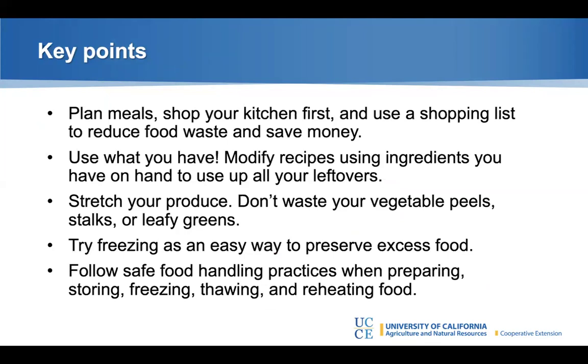Okay, so let's wrap it up with some key points from this lesson series. First, plan meals, shop your kitchen first, and make and use a shopping list to reduce food waste and save money. Use what you have. So modify your recipe using ingredients you already have on hand to use up all your leftovers. And then you want to stretch your produce. So use your vegetable peels when you can, the stalks, leafy greens, every part of your produce. Try freezing as an easy way to preserve excess food.